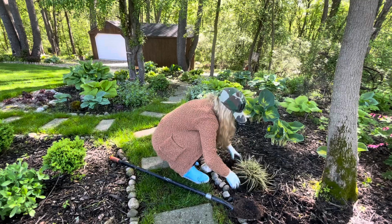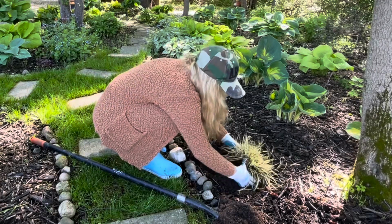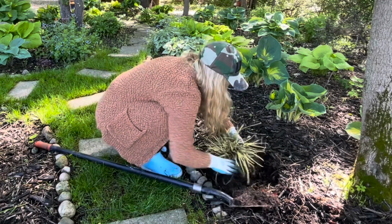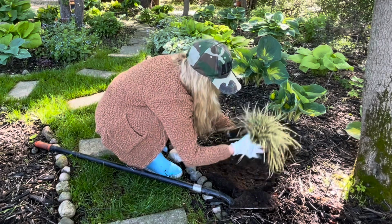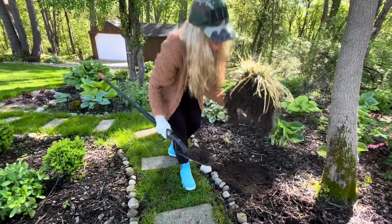We'll take as much dirt as we can, but shake some off so I don't leave a huge hole. Alright. Boy, these got quite the root system on them.